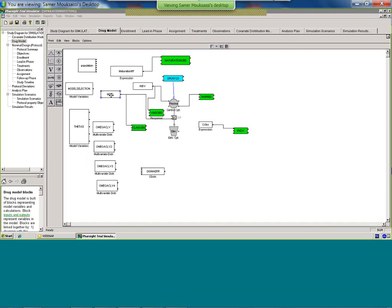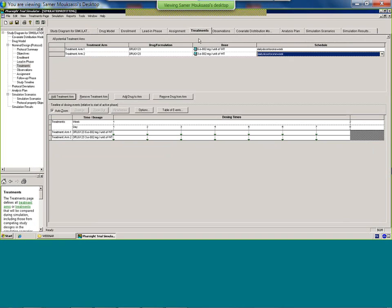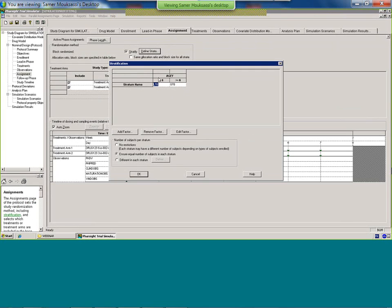You type in your parameter values. What's very interesting in trial simulator is that we can very easily control the enrollment. So I'm starting with total number of subjects in study equal 20, and I will show you how we can modify this very easily. I can have different treatment arms. So here there is a 0.06 milligram per kilogram dose. I can automatically scale by body weight depending on the treatment arm, but what I really want to simulate is I want this dose to only apply maybe above 6. So in assignment, I can define age strata.